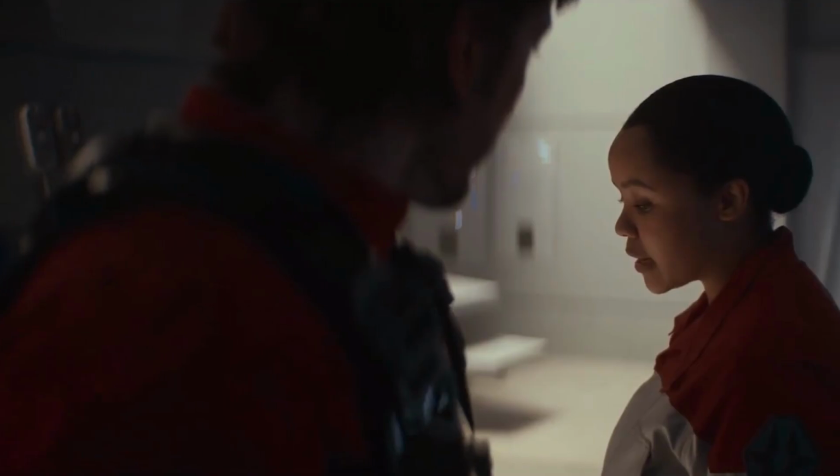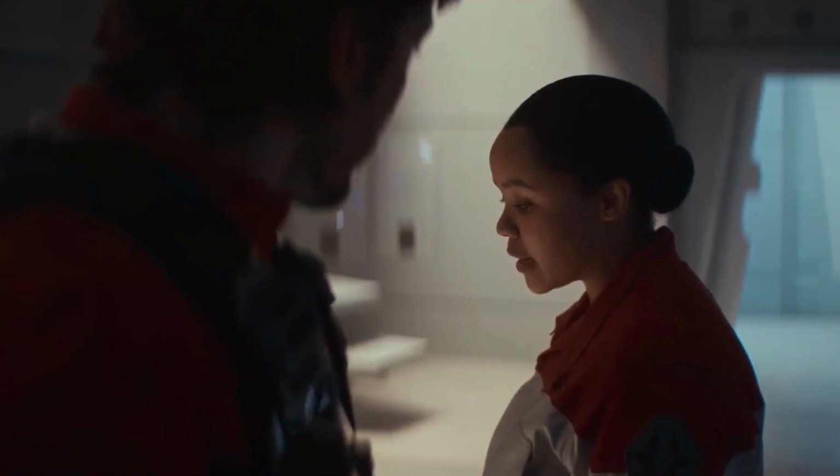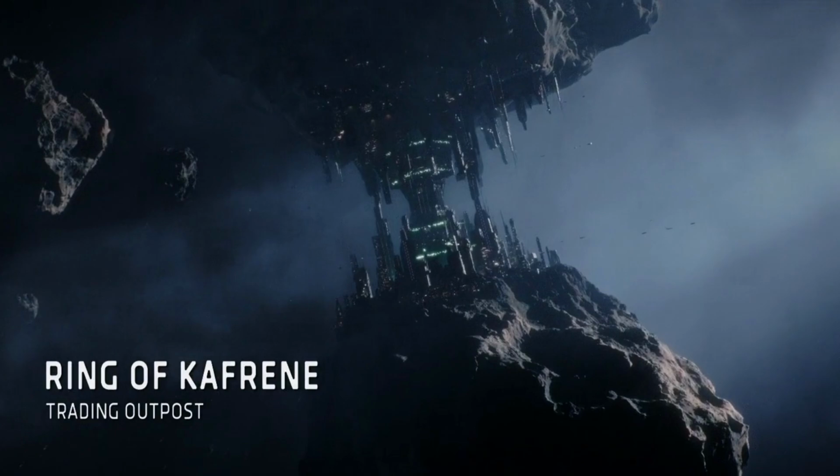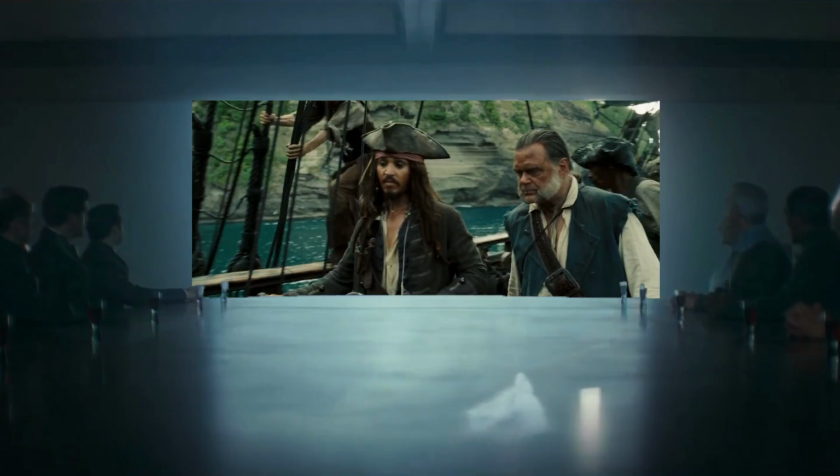Point number 4. In case you forgot, Kafrene is the location we actually first see Cassian in the movie Rogue One. The Ring of Kafrene, also just known as Kafrene, in the Kafrene asteroid belt in the Kafrene system. We are an unimaginative lot when it comes to naming things.